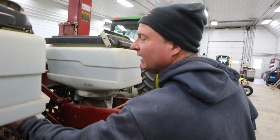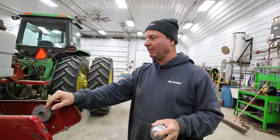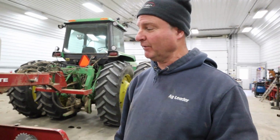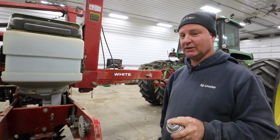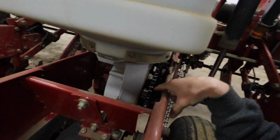I'm oiling the chains. I like to oil them at least once a day, sometimes twice a day. That's one thing we like about the Ag Leader stuff now, putting them SureFlow meters on our planter. What are they called? Sure Drive. One thing we like about the Ag Leader putting the Sure Drive on, we got rid of all the chains on the 24 row, so we don't have all that extra moving equipment. This, you got to oil these chains every so often. They get dirty.